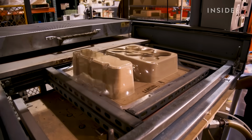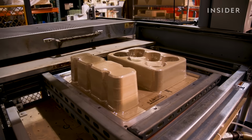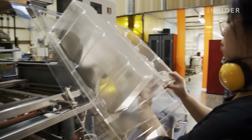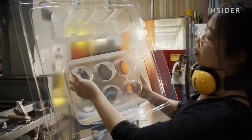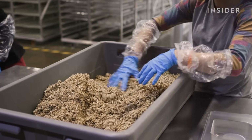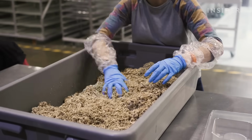Manufacturers design molds using large, recyclable plastic sheets. Heat makes the sheets pliable, so they can be shaped around any product. They start with wood chips, corn husks, or hemp that would otherwise be thrown out by local farms.